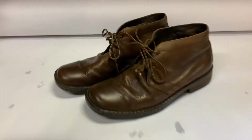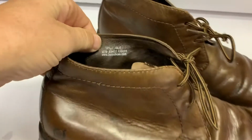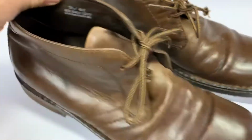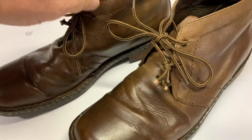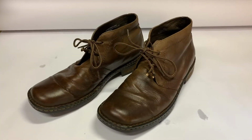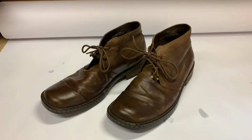This is a pair of Born Chukka style boots. I was able to research the model number and find out they were called Harrisons. So that went in the listing as well. And this took about 2 months to sell these. They were just $2 at a garage sale, and they sold for 40 bucks.